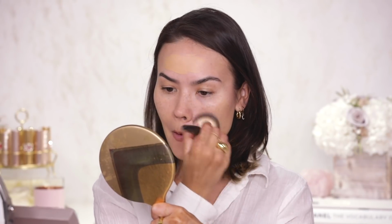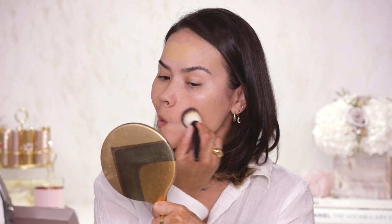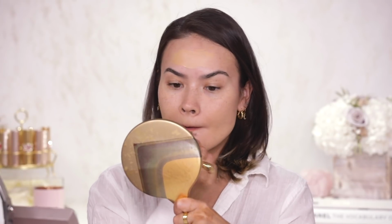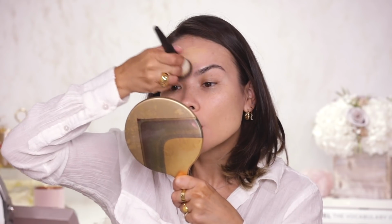It feels super soft on the skin. There's literally no streaks with this foundation. The coverage is nice, though it's not full coverage. Not quite, at least. Maybe medium at best. And also, you can definitely sheer it out.